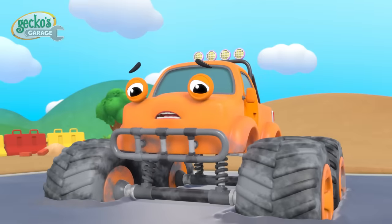Blue! Blue, where are you? Hello, everyone. We're working outside today because Fiona's ladder is stuck. She's too tall. We'd better check your tyres too, Fiona. Oh, Blue. Could someone get the car jack, please?